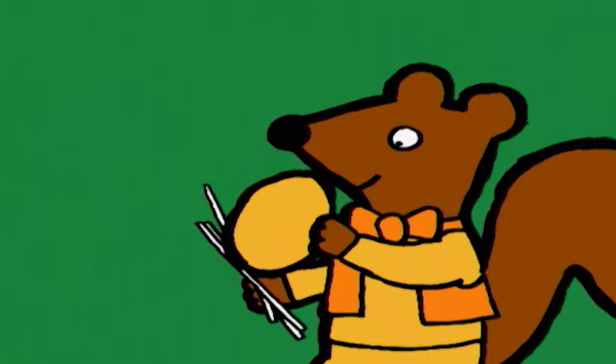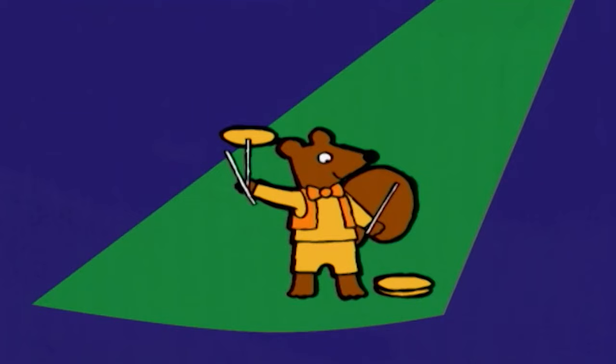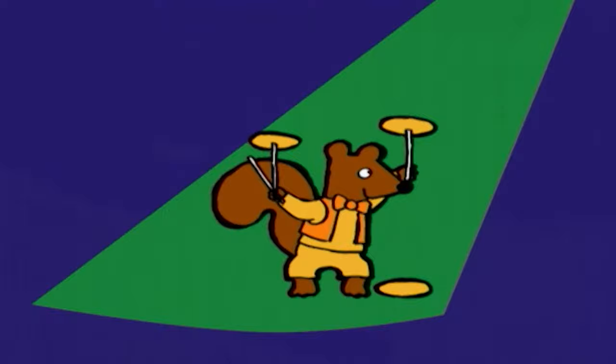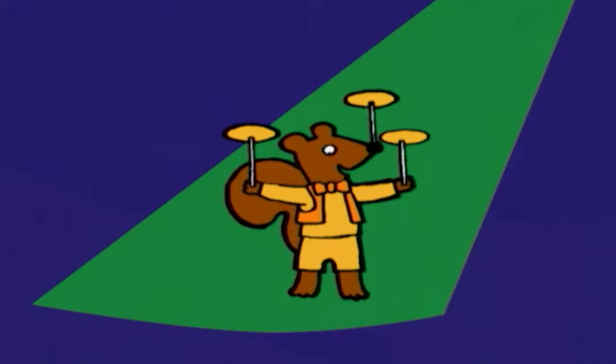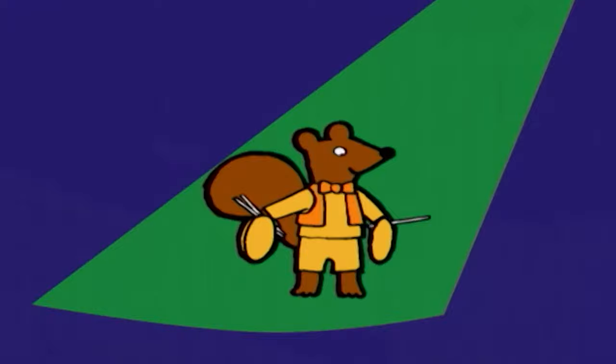What are you going to do with those yellow plates? One spinning plate. Two spinning plates. Three spinning yellow plates. Bravo! Hooray for Cyril and his amazing spinning plates.